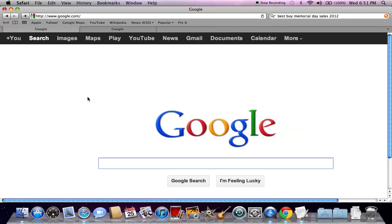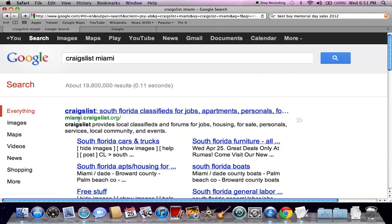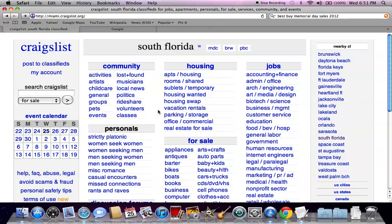So I always go to Google to start out, the world's best search engine by far. It finds everything you need. So let's say you live in Miami. Type in Craigslist Miami. And the first listing is going to be miami.craigslist.org. Go ahead and click there. You can do this for any area of the country. Just put your specific county or your city and then Craigslist, or Craigslist in your city, and you'll find what you're looking for. So this is the generic Craigslist page.